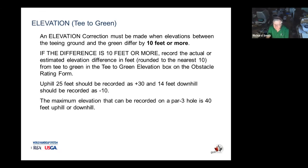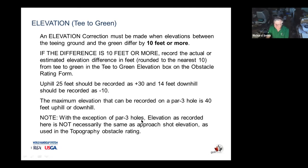Okay, the maximum for a par 3 is 40 feet up or down. I mean, the hole itself might be 50, but we can only record the maximum of 40. And just a little note here, this is not the same as the approach shot elevation, which we have to measure to do our topography rating when we're doing the obstacle ratings as we go around the course. For par threes, obviously, it will be the same thing since the play of the hole is simply from the tee to the green, and that's it.